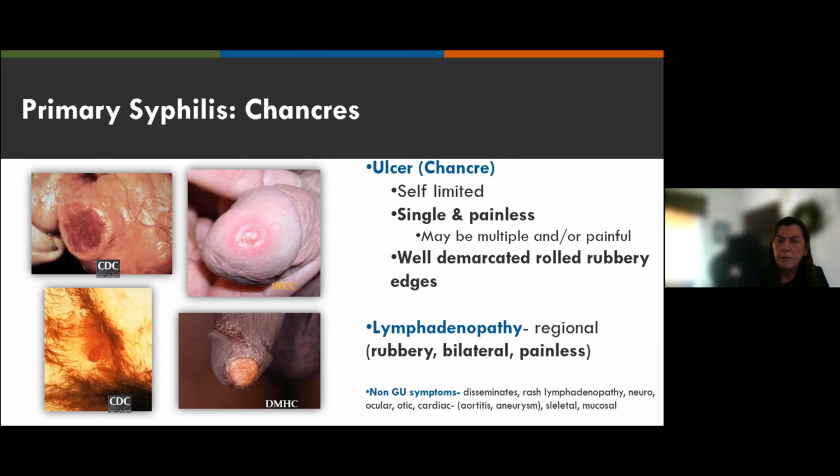Lymphadenopathy associated with primary syphilis is typically regional. It's rubbery, bilateral, and typically painless as well. And as you know, syphilis can go on and disseminate, causing a rash, neuroocular, otic, or cardiac involvement, as well as skeletal or mucosal involvement.